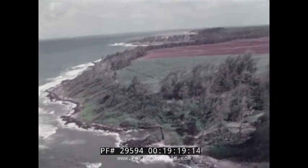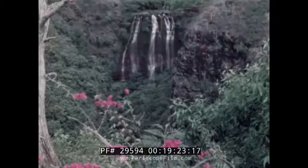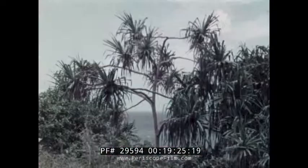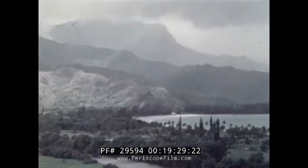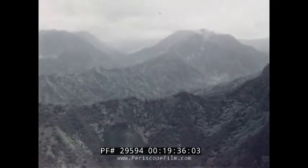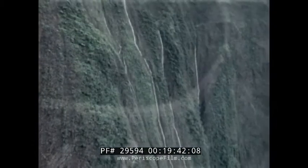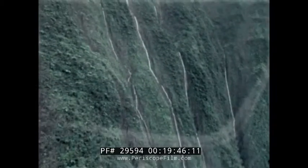Kauai is really the garden island. She has bougainvillea, many waterfalls, pandanus trees, rainforests, and a huge mountain, Mount Waialeale, which is 5,000 feet high and has so much rain that it is called Kauai Amamo Kalani Pono, which means the fountainhead of many waters from on high and bubbling up from below.